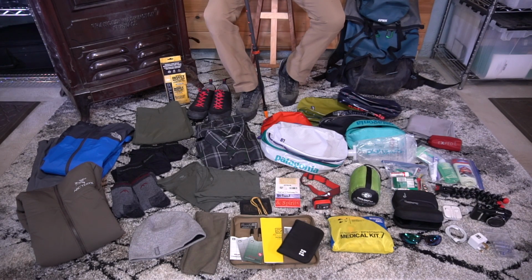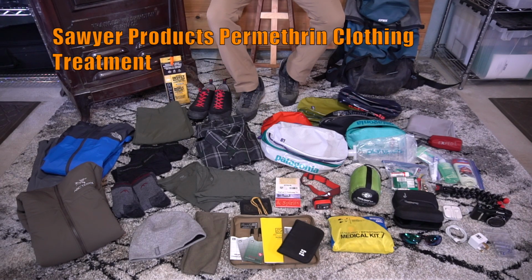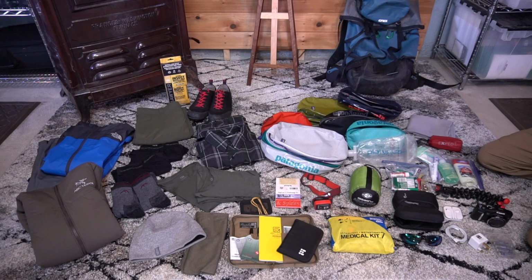Before I pack all of this up, I want to mention that I treated all of my clothing with permethrin to help deal with any insects. Alrighty then, let me show you how easy all of this is to pack up.